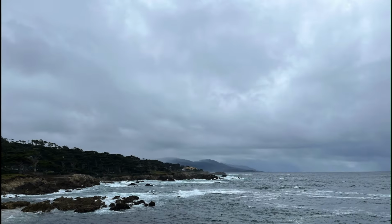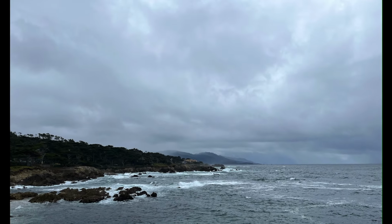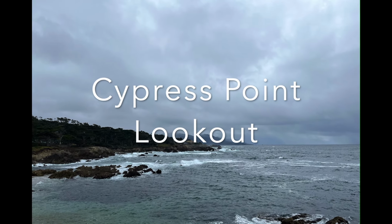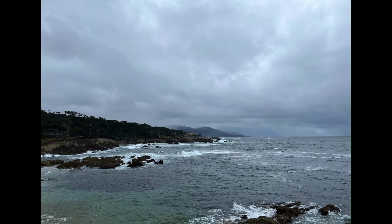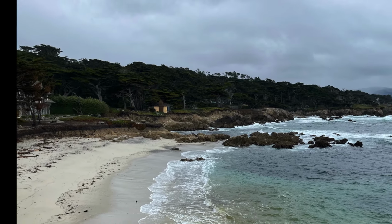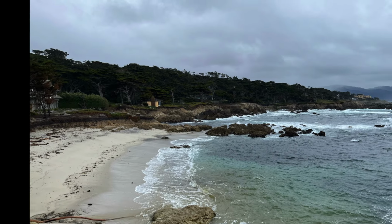This is where the scenery starts to change as you pull up to the next stop, which is Cypress Point Lookout. This stop you have to drive back into rather than a stop along the road like the others. You'll find a large parking lot, and it's a great spot to actually take in sunsets if you're there during the right time.